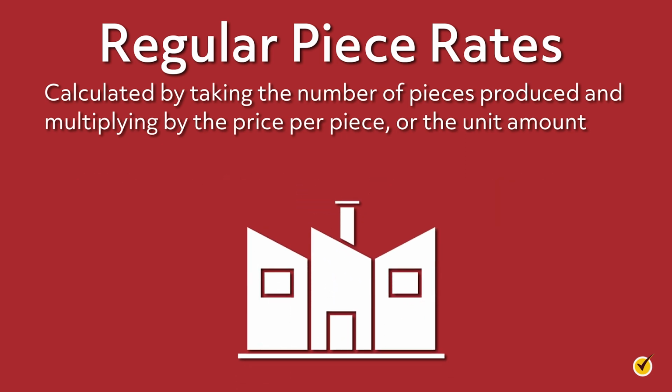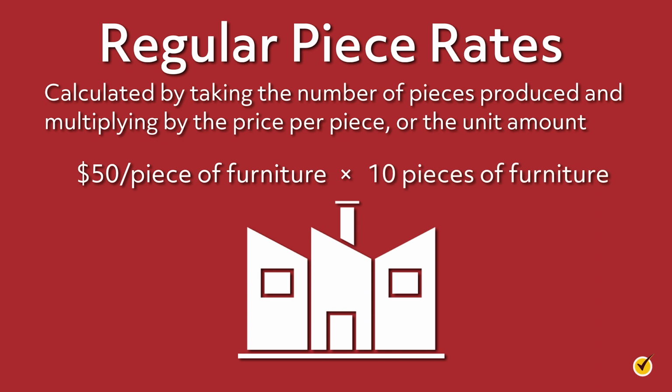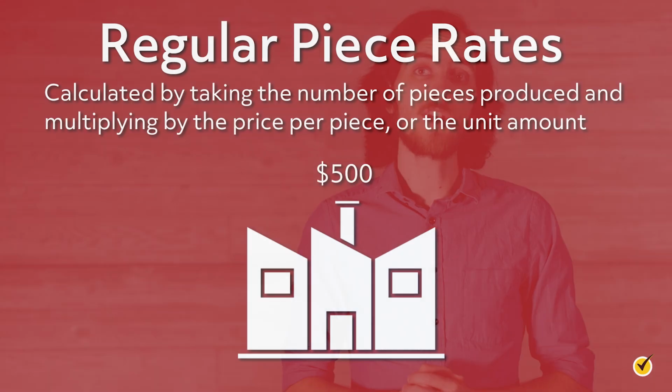A furniture manufacturer pays its employees $50 for each piece of furniture manufactured in a 40-hour work week. If one employee completes 10 furniture pieces in 1 week, their earnings will be $500. Let's continue on with 2 more compensation plans.